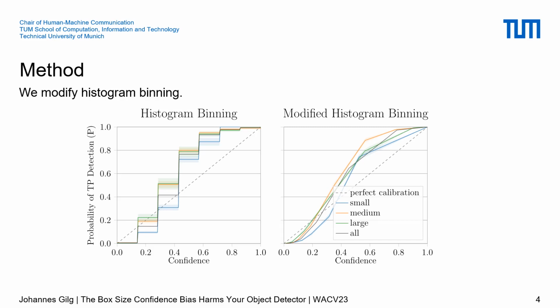Here's an example of normal histogram binning and a modified version for 3 different bounding box sizes. You can see the linear splines and the smaller bootstrapped confidence intervals.